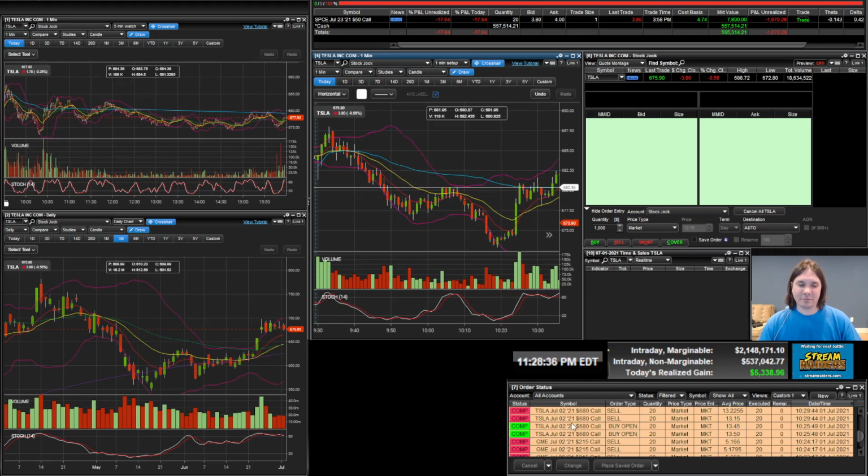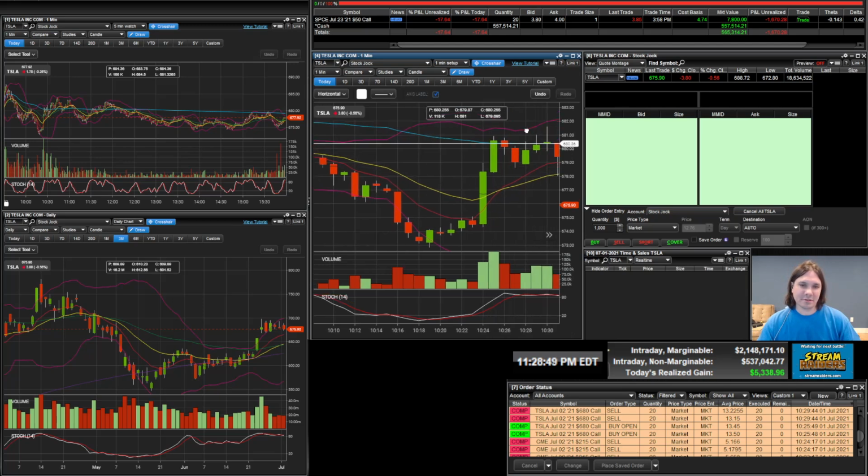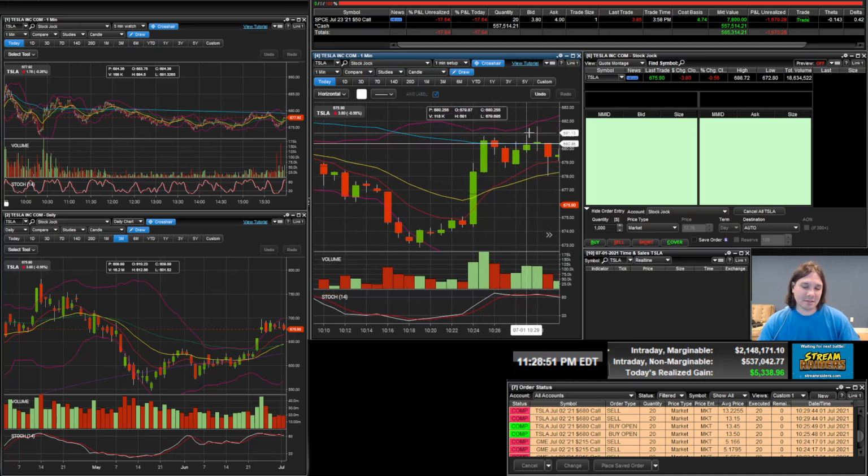So I get in 1350, 1345 with calls, and it runs into the VWAP, stalls. I was going to give it a second go here. We get candle over candle. We get break of the high. It doesn't really go anywhere. It just kind of chops around. When I see that, I just exit 1315 and 1322. And this is the last trade of the morning.